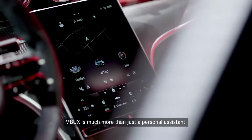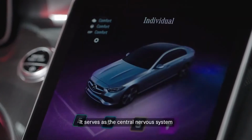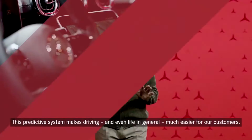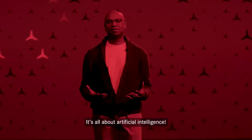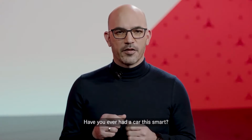MBUX is much more than just a personal assistant. It serves as a central nervous system that intelligently networks all vehicles' functions. This predictive system makes driving and even life in general much easier for our customers. It's all about artificial intelligence. Have you ever had a car this smart?